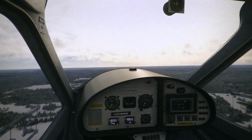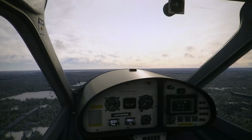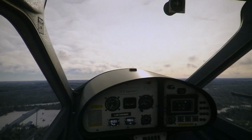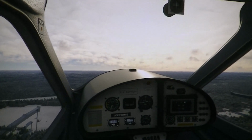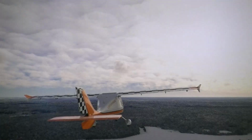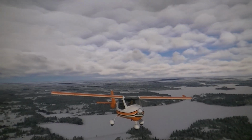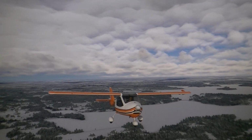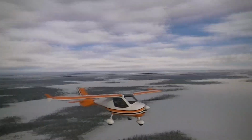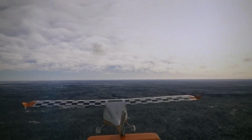I guess I'm gonna adjust my trim because it's wanting to pull up on me here. There we go, something like that. Take it back to the outside. And there's our airport we just left from, Kasabonika. You can just see the light flashing in the distance there. We're airborne, we're out of here.